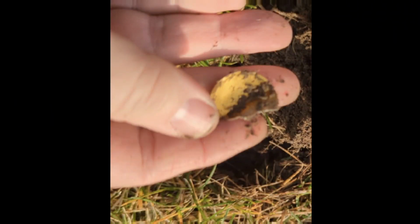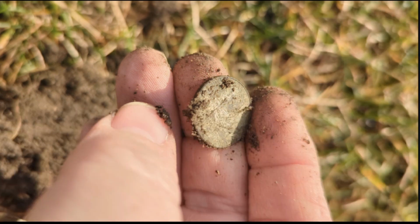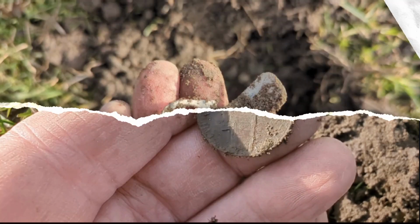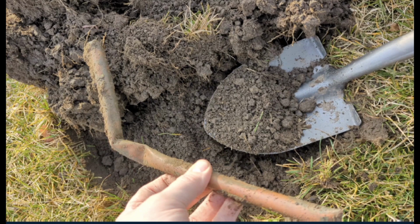Today started with some foil. Then being blessed with a nickel, another was found in short order. And what hunt would be complete without a pull tab? And let's not forget this copper pipe that was the last find.